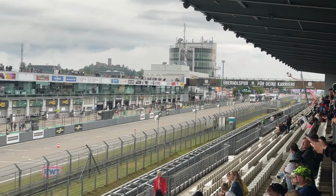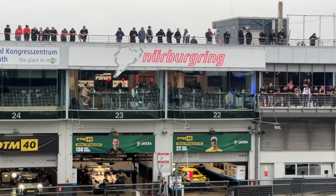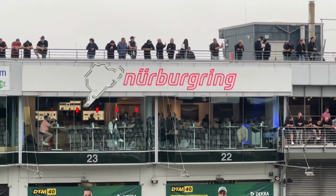They've got the transporters from all the DTM cars going around the track here. How very random. So what I need to know too is where we sit, grandstand 4A. This here is grandstand 4. Two different grandstands, not the same one. All right, here we go. I actually think these trucks are about to drag race down the main straight. That's what I think. I'm not sure though.